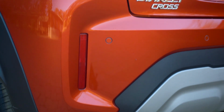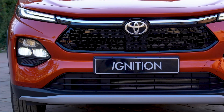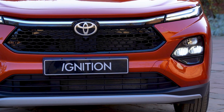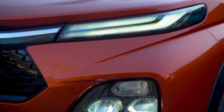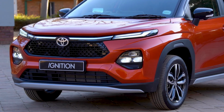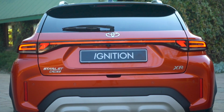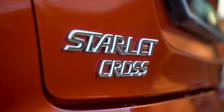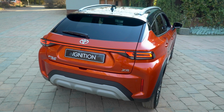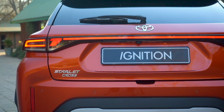In addition to its good looks, the bumper has been redesigned as well as the front grille that also sort of resembles that of the Rumion. Just below these sleek lines, you get a trio of fog lights, which I think is actually the biggest difference if you're looking with a naked eye. In the rear, the only differences are the skid plate as well as the Starlet Cross, the Toyota badge and XR lettering. All in all, you really can't deny that this is a really good looking car.